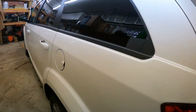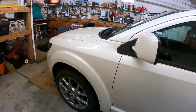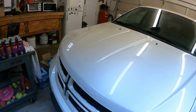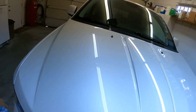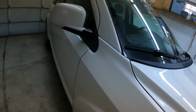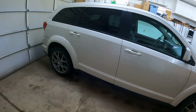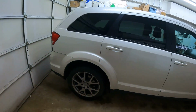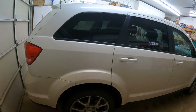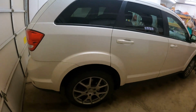Comes with the 3.6 V6. You either love it or you hate it. Some people have problems with it. Some people have no problems with it. So far, mine's been pretty good. That V6 puts out 283 horsepower. 6-speed automatic transmission with a shiftable slapstick, I guess you can call it, which, it's a Dodge Journey. Come on. Let's be real, this isn't a sports car.